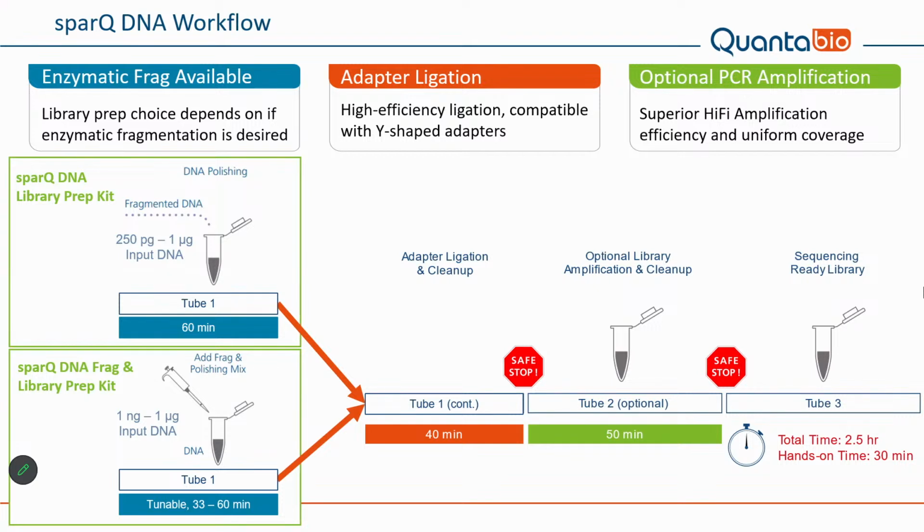Both kits at this point go directly into adapter ligation and cleanup, and this is done in the same tube. So there's no additional manipulation here, no additional cleanup between the first step and the adapter ligation. And this is going to make it much easier from a handling perspective as well as from a time perspective.